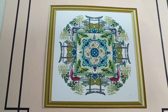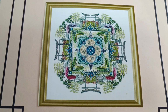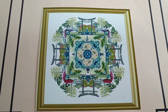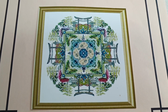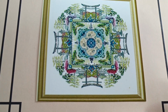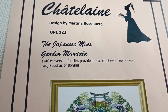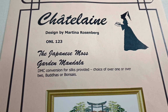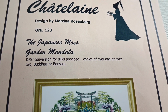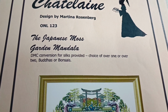These are 2 of my dream projects that I really wanted to stitch for a very long time, and I have decided that it was the right time to do. Basically, what I'm talking about is this Chatelaine design. This is the Japanese moss garden mandala. I've been walking around these for a very long time, looking at them, trying to figure out if I wanted to try them or not. And eventually I ended up deciding one day, just out of the blue, that I wanted to try and stitch one of these.